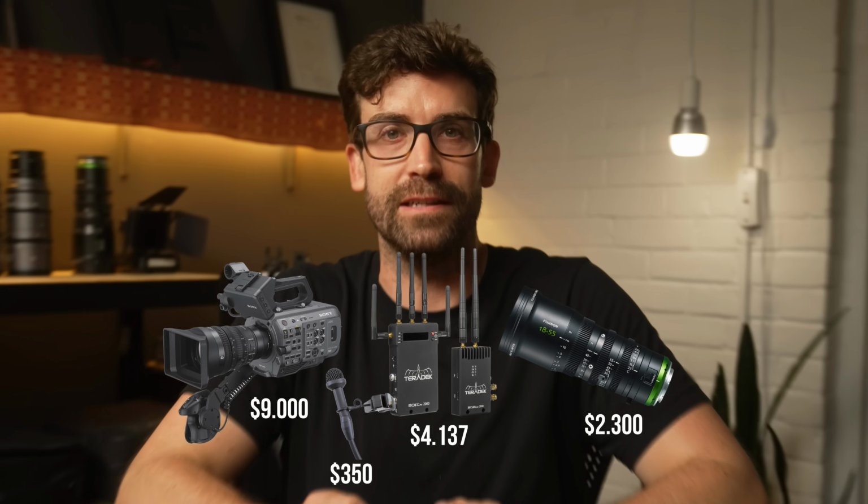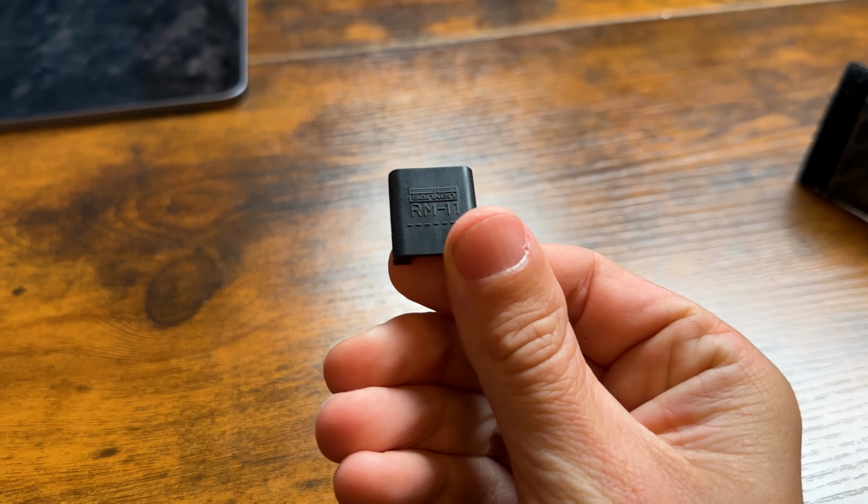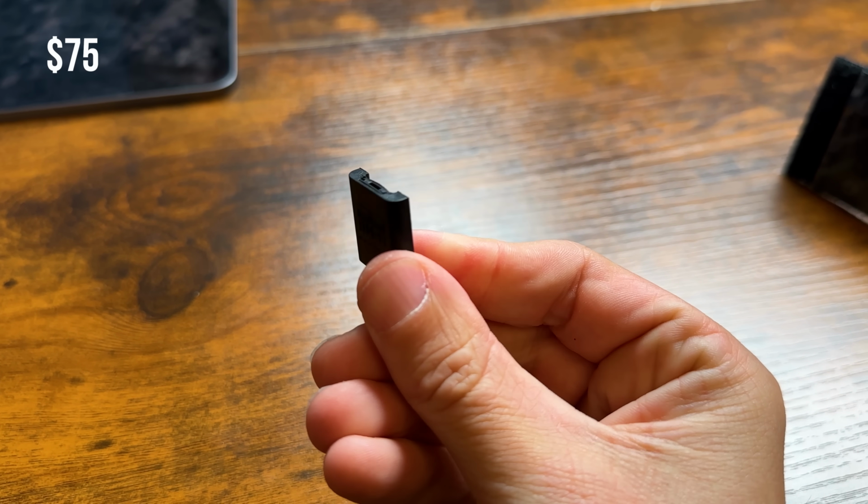Gear and filmmaking go hand in hand like Elon Musk and controversies. Go f yourself. And the one thing that you can usually count on when it comes to film gear is that it's going to be ridiculously overpriced. Like how these tiny pieces of rubber for mounting lav mics somehow cost $75 each.